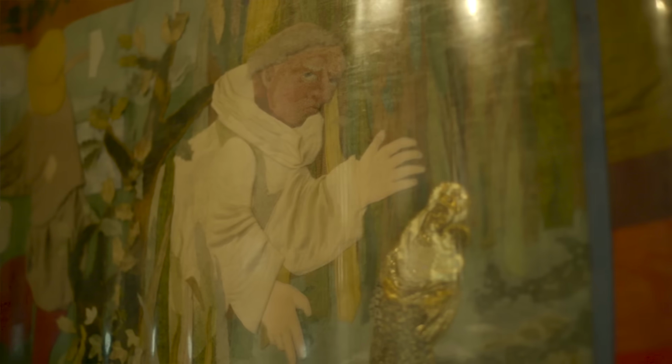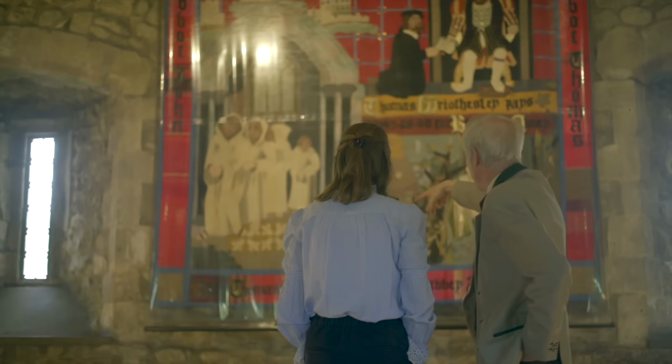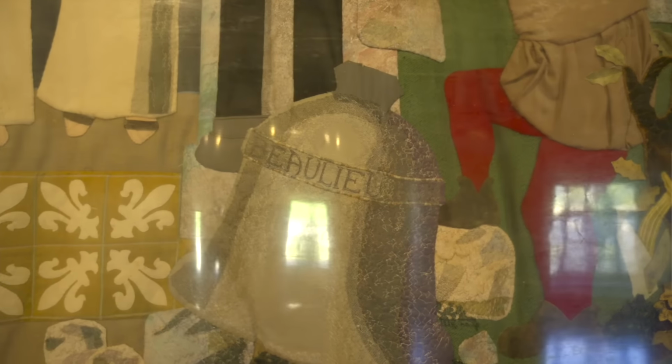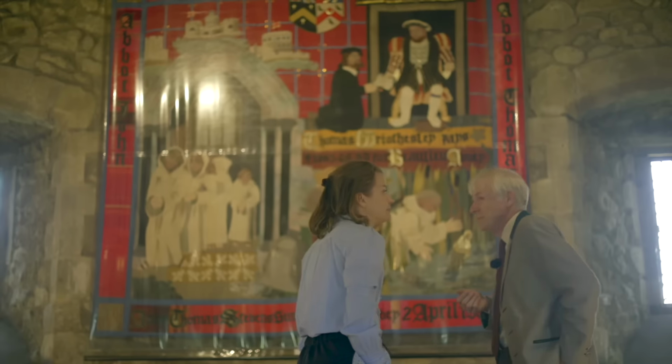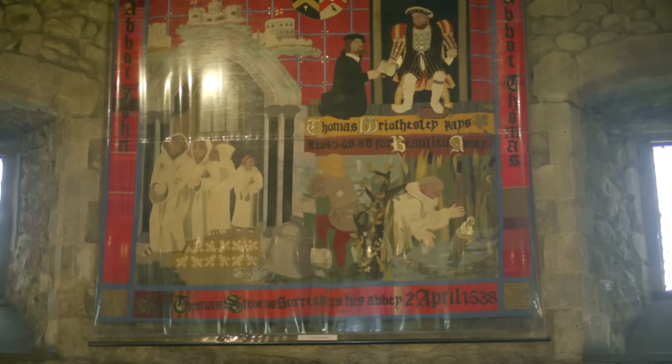Here we see a monk throwing it into the local pond to protect it. But it's never been found. That's right. You can actually see a man here beginning to demolish the abbey, and the bell is already on the ground. Such incredible stories here. But what a great space as well. Yes, and these were made to fit the spaces. Yes. It's just wonderful.